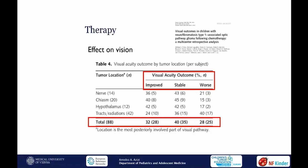Looking at the overall cohort of those patients that get treated, you can see that around 32% have improved vision, 40% stable vision, and around 28% see worsening of vision despite therapy.